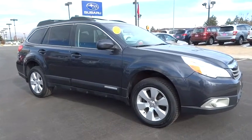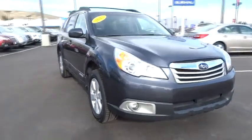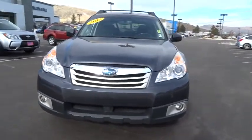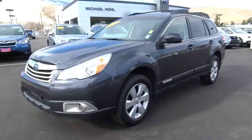2012 Outback. Take the go-anywhere capability of all-wheel drive and plenty of room for cargo and companions, and you've got the Subaru Outback. Let the adventure begin. This vehicle has less than 100,000 miles.